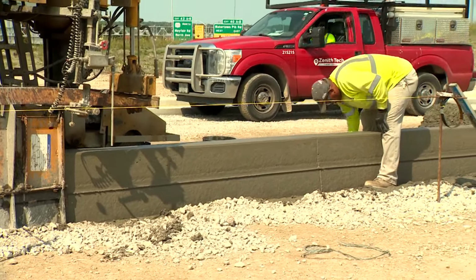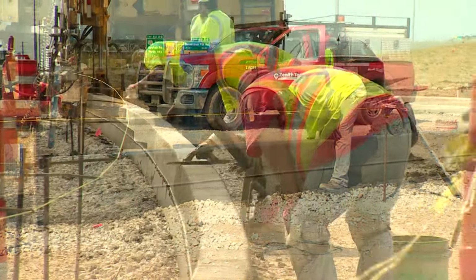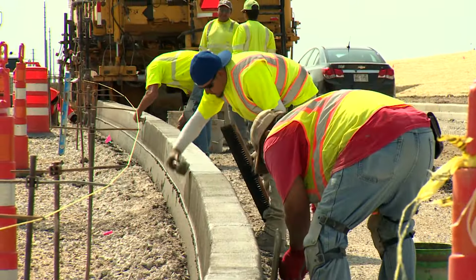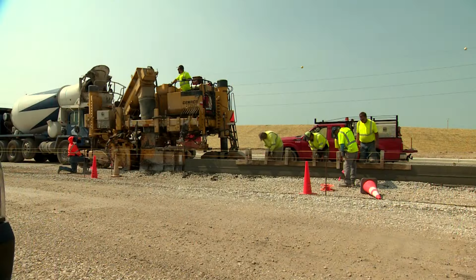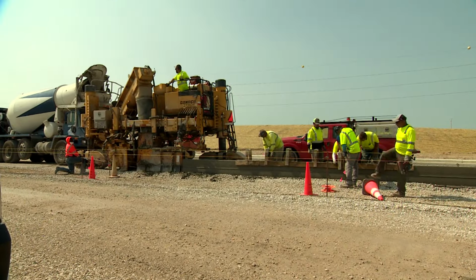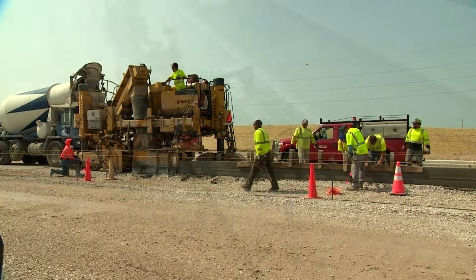I mean, the equipment can only do so much. We still have to finish the product, finish any imperfections in the curb. We're cutting joints in the curb. We're verifying the elevation, and if it's not correct, we've got to redo the top and bring it up to the proper grades. There are two rebar going down the middle of it also for reinforcement.